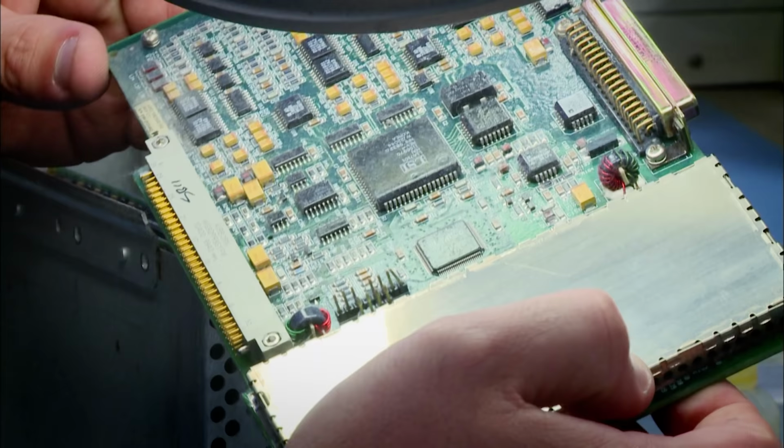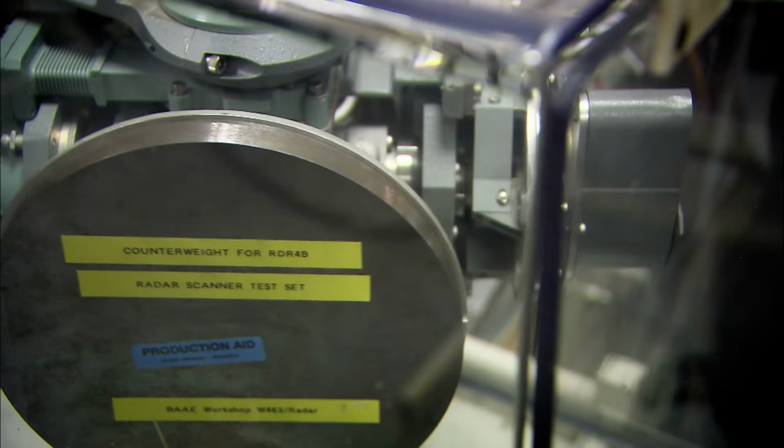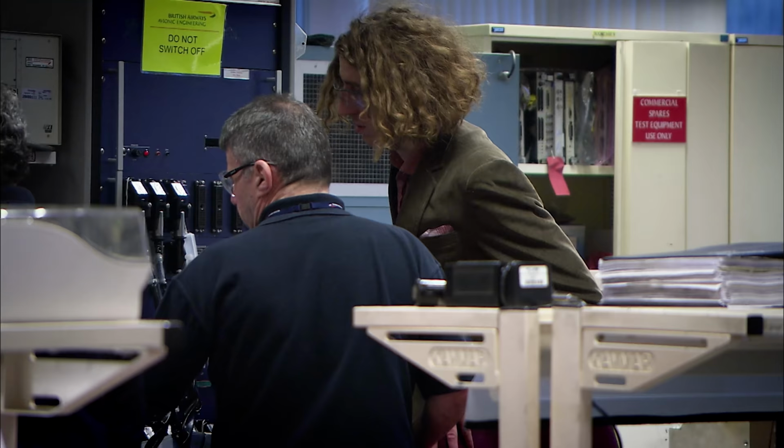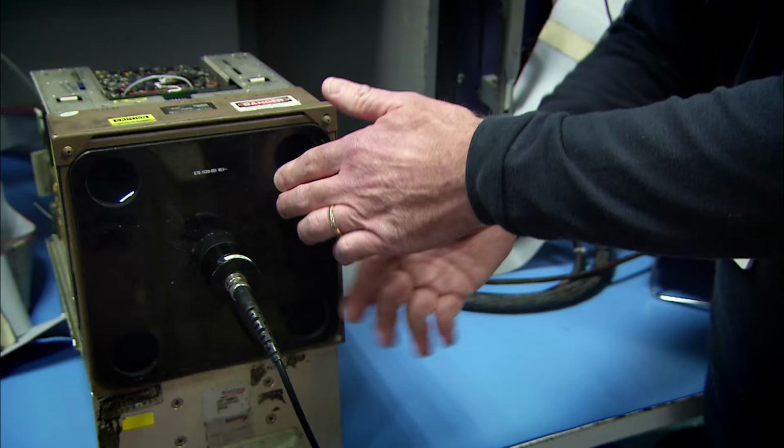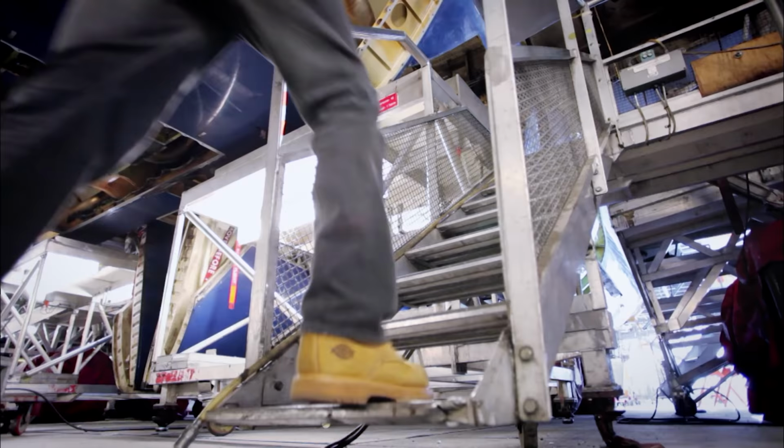When the 747 flew for the first time over 40 years ago, many of these devices being tested here hadn't even been invented. As technology has evolved, manually controlled cables and pulleys have been replaced by computer-controlled electronic signals transmitted by wires.